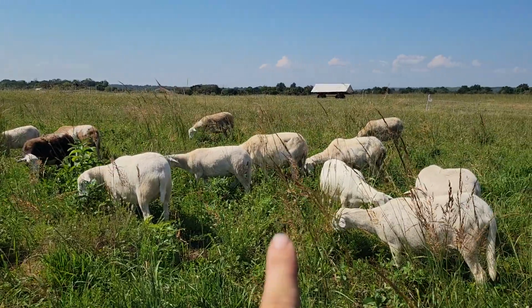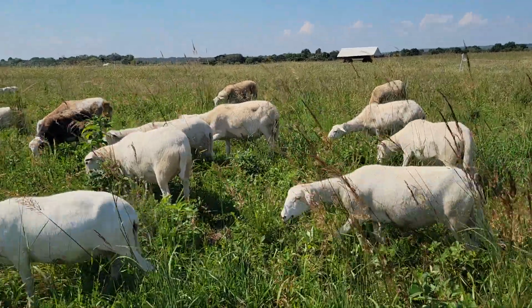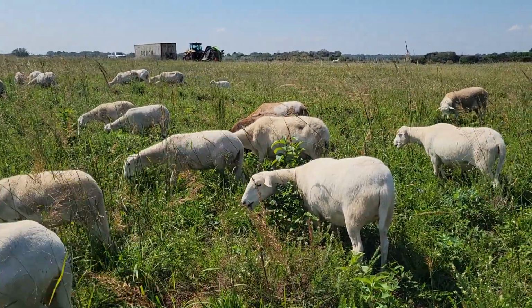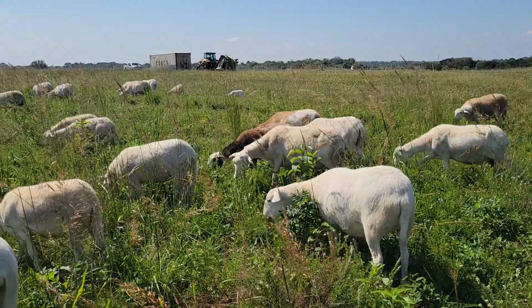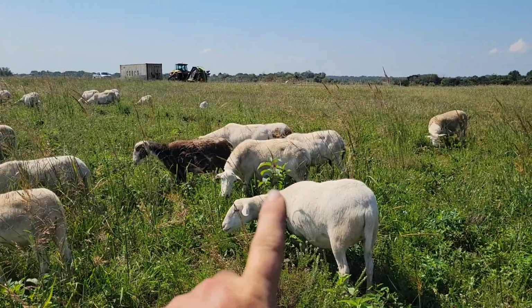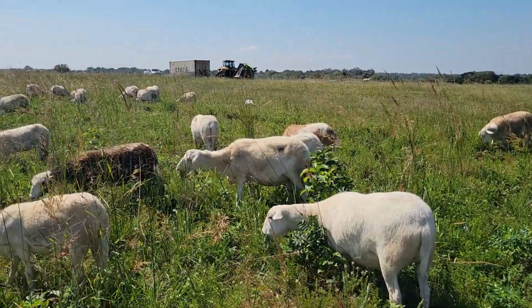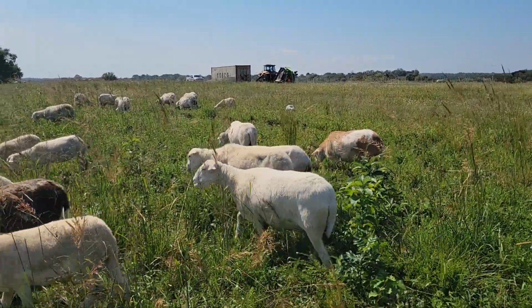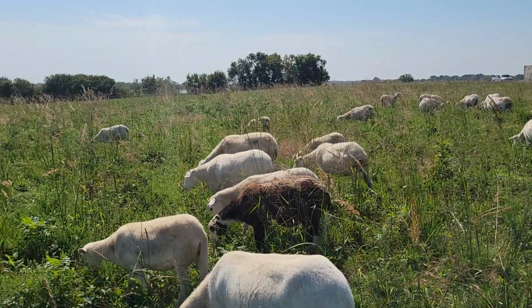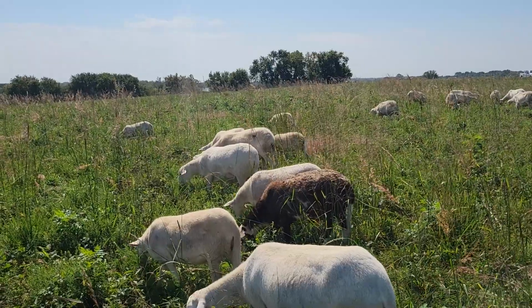And even the one that I thought was an older one, I haven't gotten their papers yet after they were sent in to be transferred. I don't have ages on any of these, but some of these I think are like 5 and 6 years old. A couple of them I think are, and that's probably the couple right there. But they had lost condition worse than the others, and she was sunk in pretty good up there. Of course, she's still got some wool on her, but she's gained, I bet she's gained 10 pounds since she's been here. And that's just in, what, a week or so.